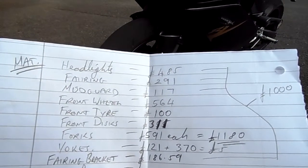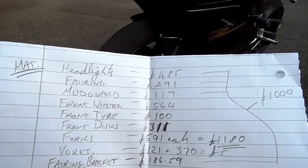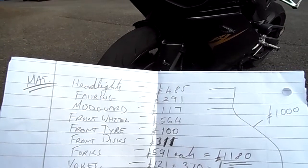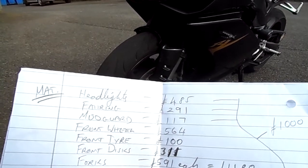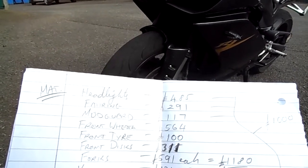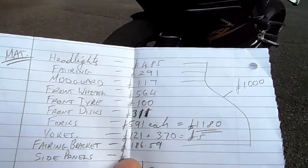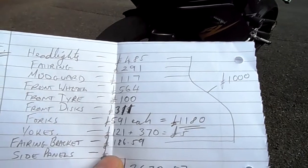Whether or not the tyre has suffered some sort of rupture or internal damage to the reinforced wiring because of the weight of the vehicle pressing on it, I don't know. Certainly parts of the front mudguard were pushed deeply into the tyre. It's not currently punctured. It seems in reasonable condition, but you don't know. It could suffer a blowout easily. Front discs, 311 quid. That's for the pair. The forks, each assembly is 591 each, so you're looking at about 1180 quid there.